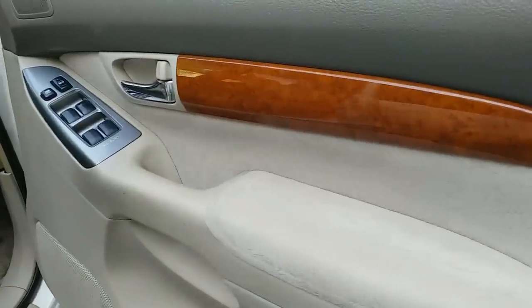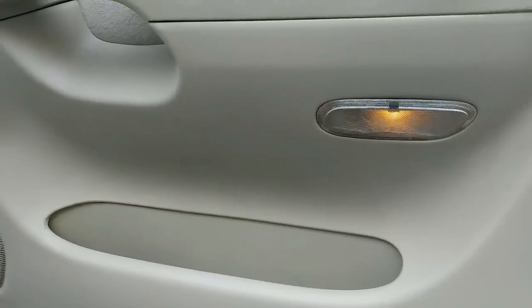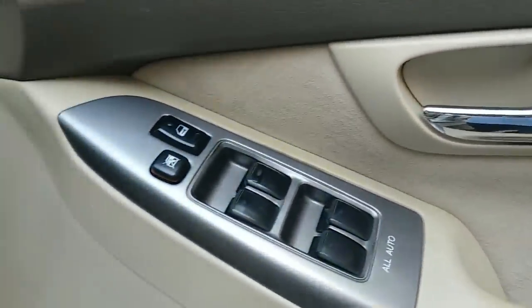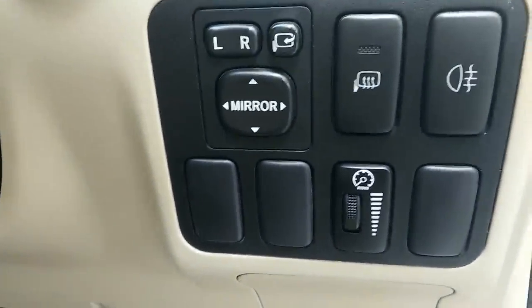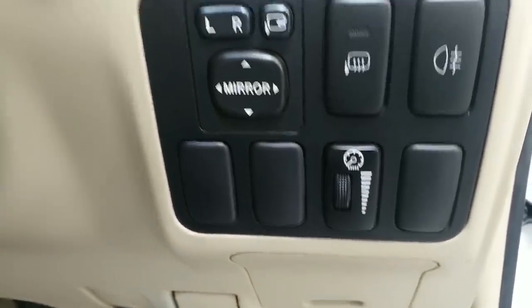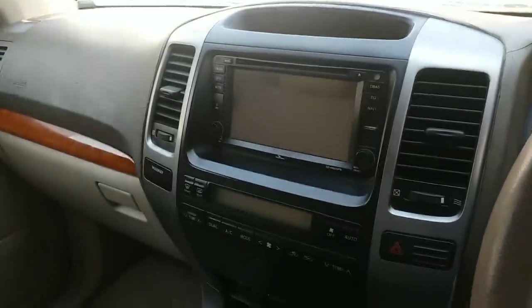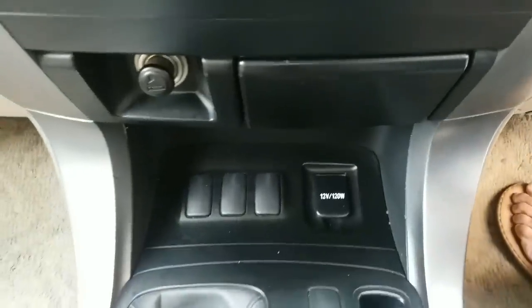Now when you come to the interior of the car, you have this wooden paneling, a courtesy light over here, a door pocket, your speaker, a tweeter over here, chrome door handles, all very nice. So over here you have your rear defogger, your fog lights, your mirrors, your light adjustment, all of that. Now this is the basic TX, so that's like the basic variant in petrol. So you'll see a lot of blank switches over here.